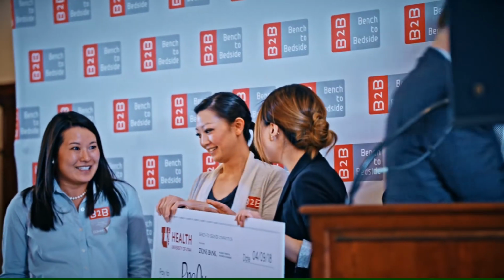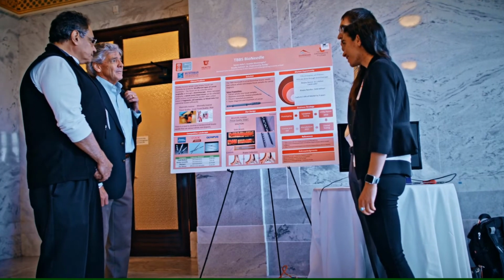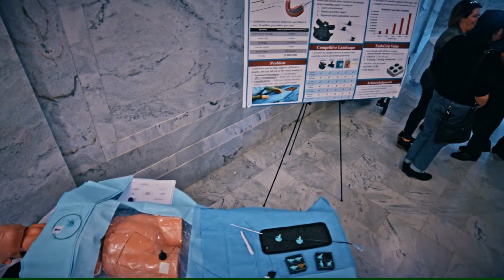So Bench to Bedside is not just a science fair where people show off what they created. It's actually a stepping stone to get these technologies into the commercial healthcare sector where they can have impact on real patients' lives.